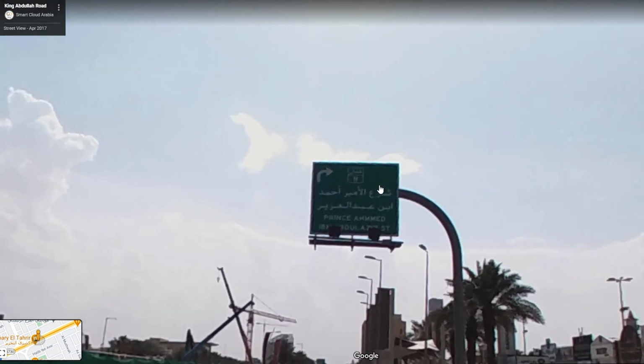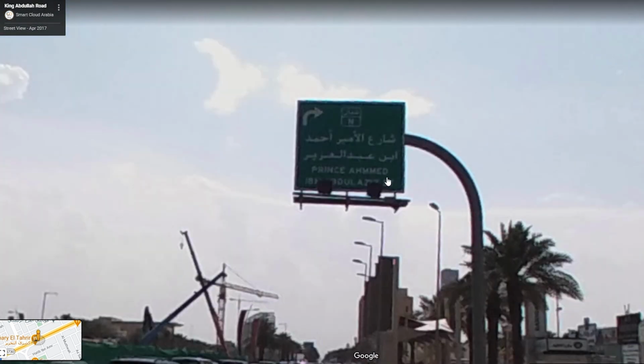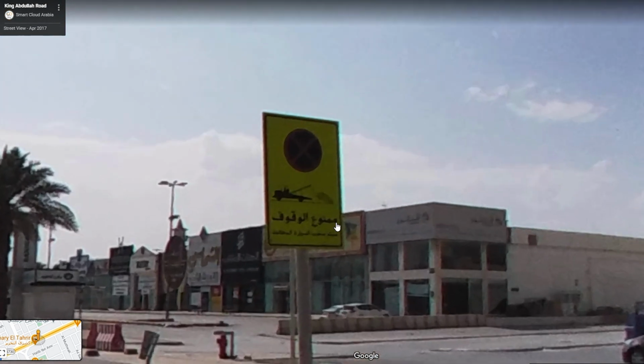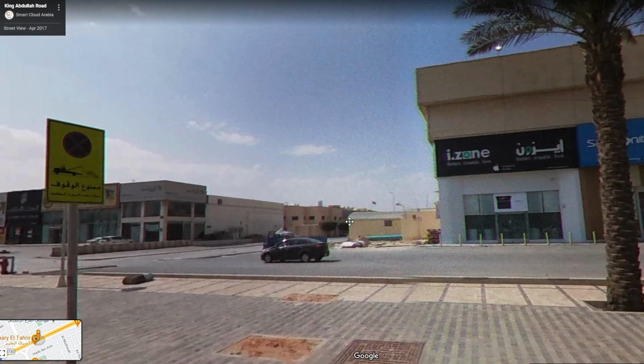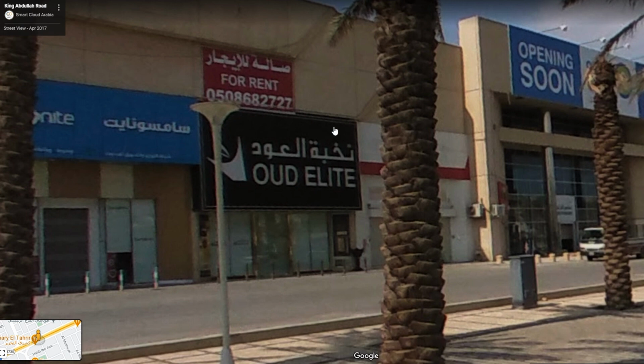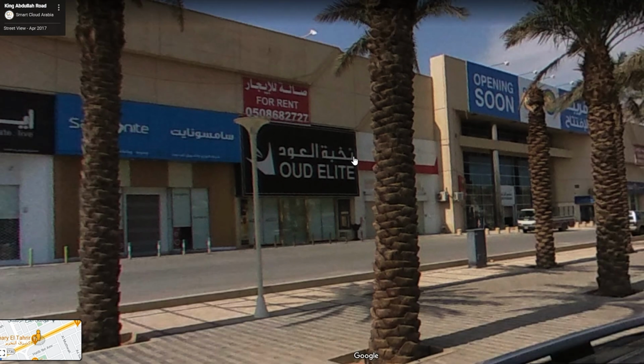What have we here? Prince Ahmed? Yeah, to the right here. And here, if you park here, you can get your car towed, I think. iZone. Listen, create, live, love. Yeah, it's a good thing they write in English and Arabic because I don't understand Arabic. And that's the Samsonite logo. Yeah. Cool. This combination of Arabic and English, I like it.